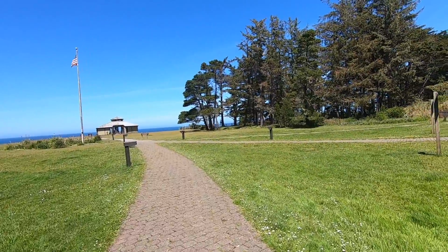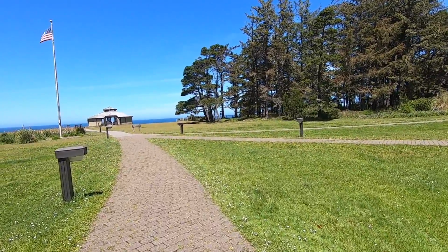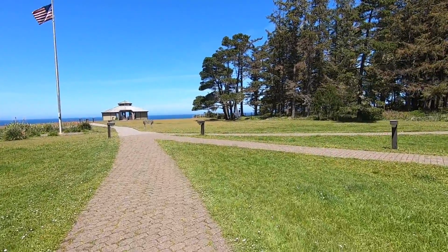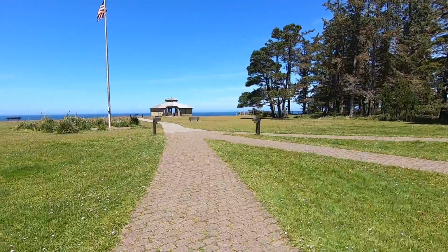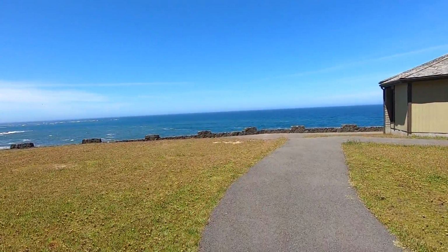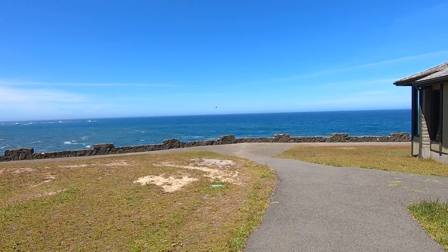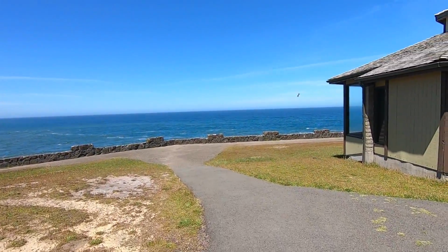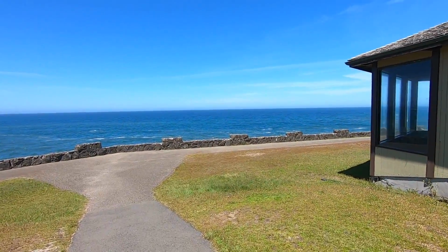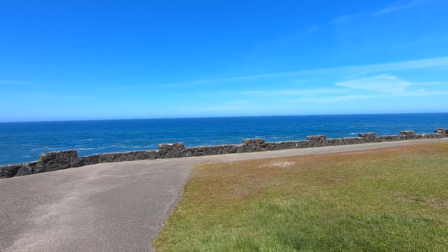Well, let's go check out the view first. Big old sign over there, warning, you can fall off. Look at the brick wall. This must be like a cliff here. That little building, you can go in there, probably in bad weather.